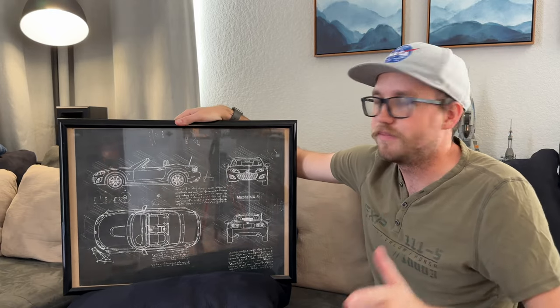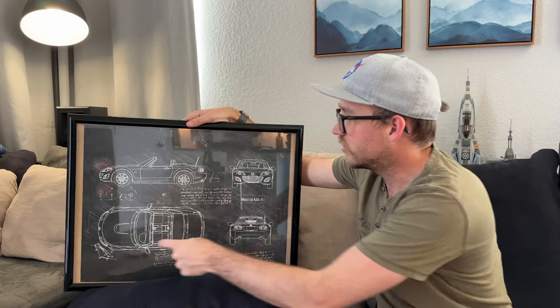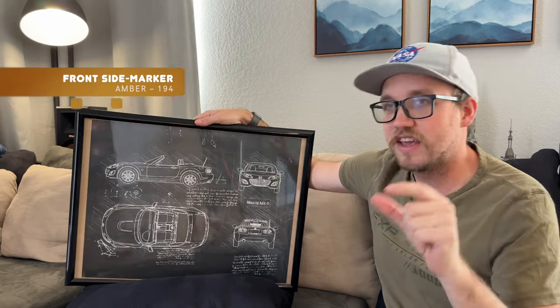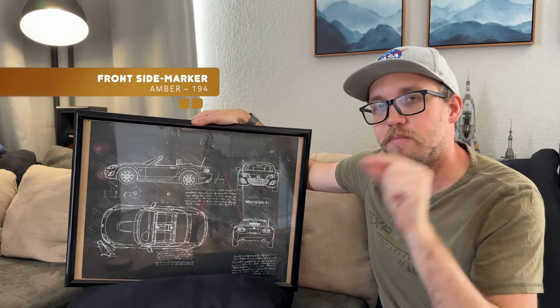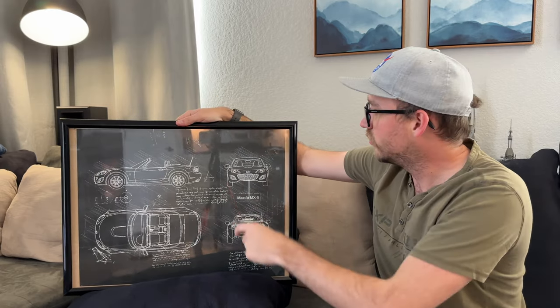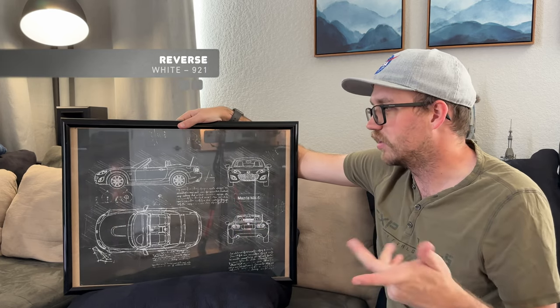Also the same bulb type are the license plate bulbs right in here, and also the front side marker, which are inside there, attached to the fog light. They're the same size bulb, 194, but for the side marker I recommend getting amber, and then the license plate lights are of course white. There's also the reverse lights, which go in here, kind of in the middle of the rear assemblies. Those are 921.